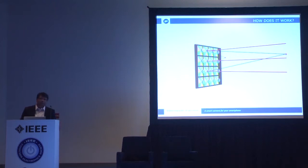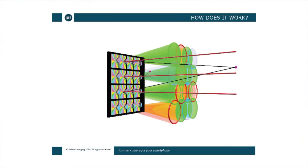But the array camera actually has an advantage over a two-camera system in that it is much more robust in the presence of noise. In a two-camera system, when you're trying to match pixels in one camera with the other camera, in low light situations, because of the noise, the match is prone to errors. With multiple cameras, the more cameras you have, the advantage of having a certain amount of robustness.